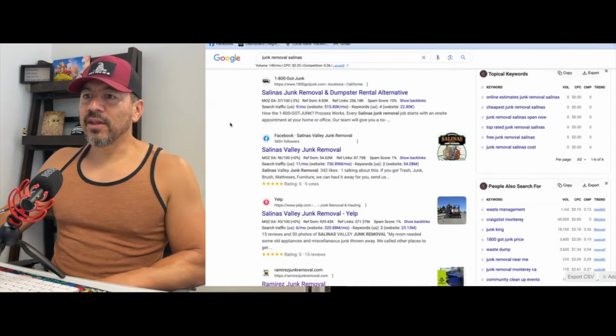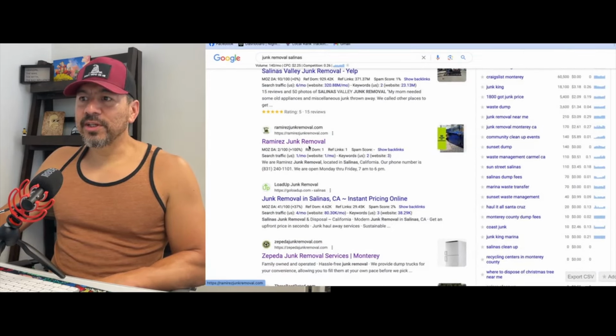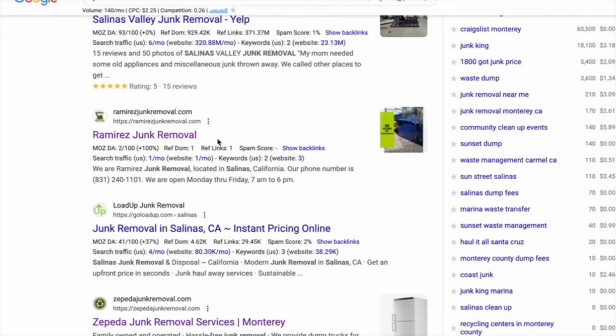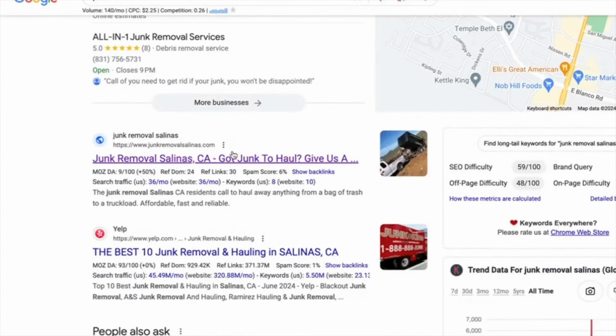Now you're going to look at another website. This is from a legitimate business, Ramirez Junk Removal. You're going to see here, first of all, it says Ramirez Junk Removal. It doesn't say Salinas. If I was a business owner, I would just put Junk Removal Salinas, California. We haul it all. That's what I would change it to, and might even be able to beat my website that I've got sitting up here.